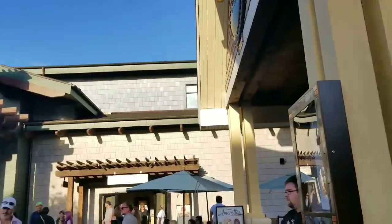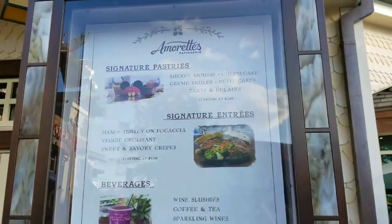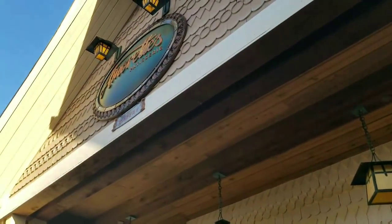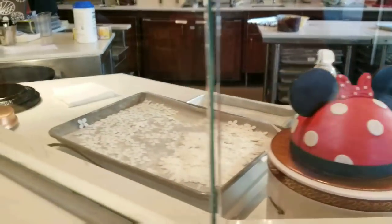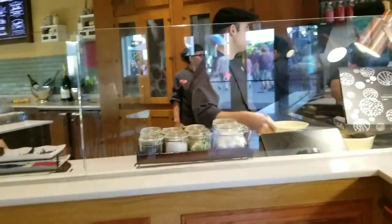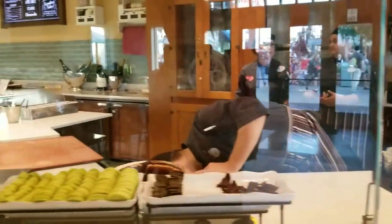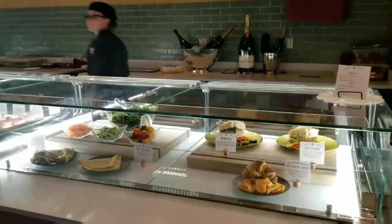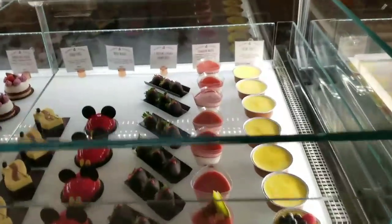Allergies. This is a great place to check out. It's right next door to the World of Disney, the biggest Disney store. Anyways, these are some of the things they have in here. Signature pastries, entrees, and beverages. We want to check out the pastries in here. So let's go inside. Go check out some of the delicious desserts that they have over here. Just some of the things that you can order to eat, but look at the desserts. Desserts is what I want to look at.